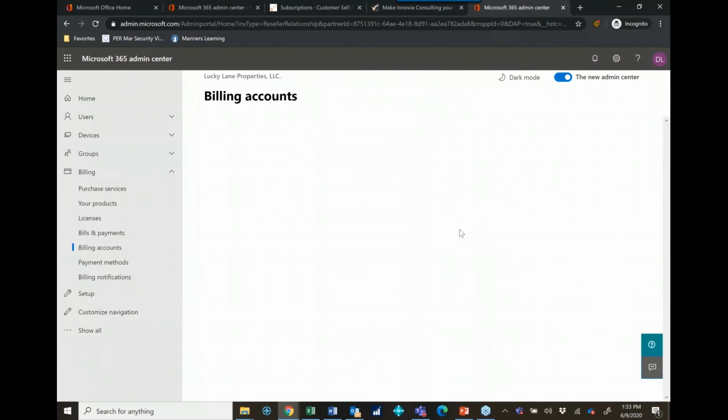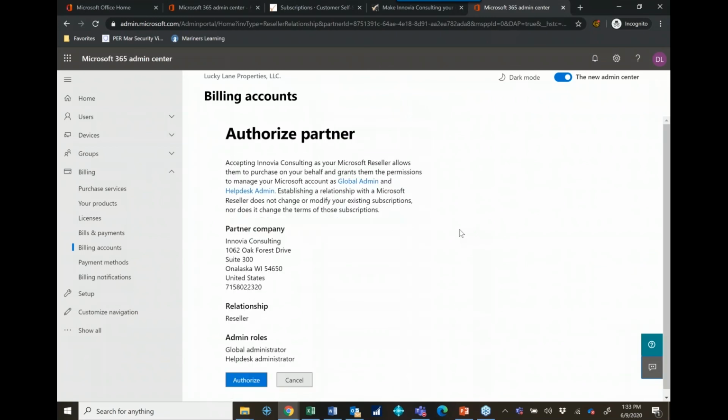And I like to describe accepting a CSP link as: you can have lots of mommies and daddies that love you. So you can have lots of CSPs. Innovia could be your CSP for Business Central, but you could use a different partner for NAV. You could use a different CSP for SharePoint, a different CSP for Azure.